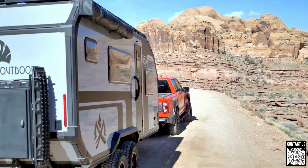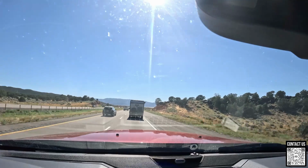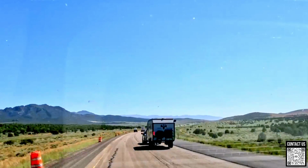Now, with some caveats, like maybe you might want an airbag system installed. You might want a weight distribution hitch installed. I've towed the Roamer 1 with an F-150 probably the same amount as I have with my 2500 Ram. Gotcha. And I think it tows phenomenal down the road. But are folks going to be more comfortable with a 2500 versus a 1500?